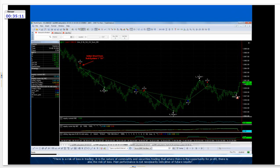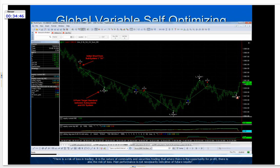Now let's look at a system here that traded some time back. This happens to be our 2300 tick S&P system that we're just looking at. It starts out here at the left part of the chart. Subsystem 1 took off. S1, you see S1, S1. That means S1 is a sell signal, and S1 is also subsystem 1. So we shorted that at that point. Came down here, and we hit a 5-point target. That's built within the standard between the subsystems and the global variable system, the main system.